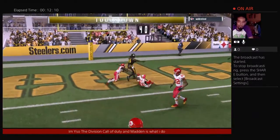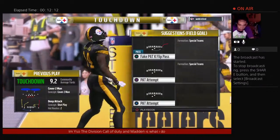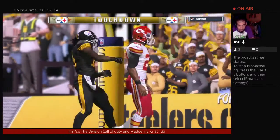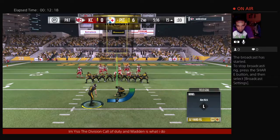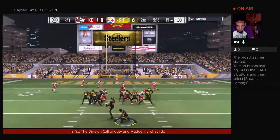And he's in. Touchdown, Steelers. Sammy Coates, a 16-yard touchdown. And the Steelers are able to strike for 6.